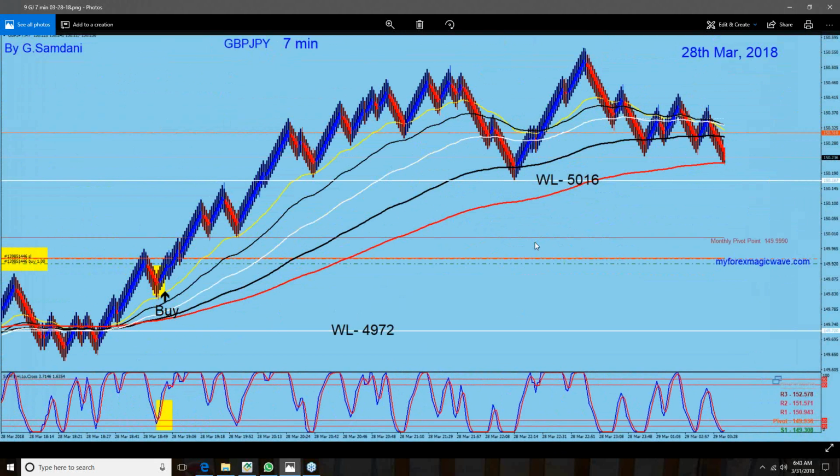Very precise. And not only precise, but it gives you a lot of opportunities to get into the moving market.